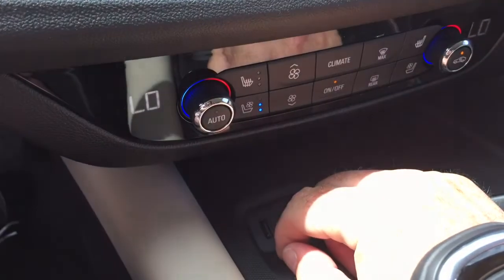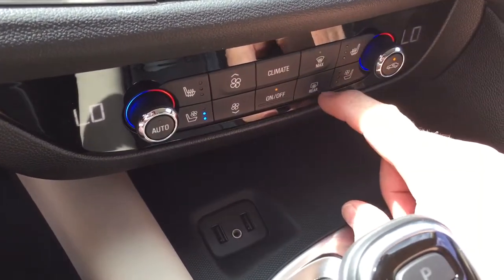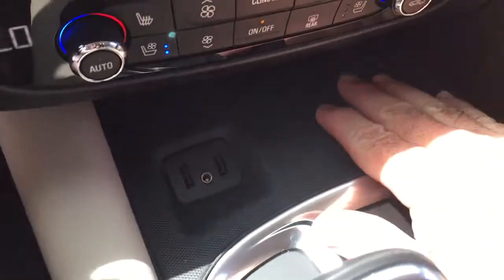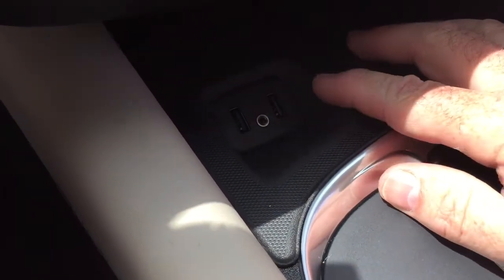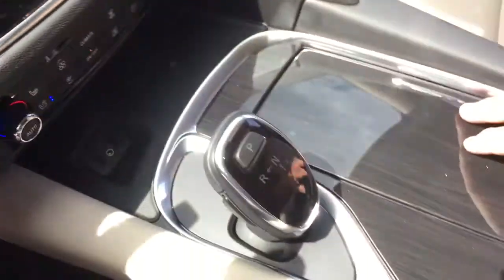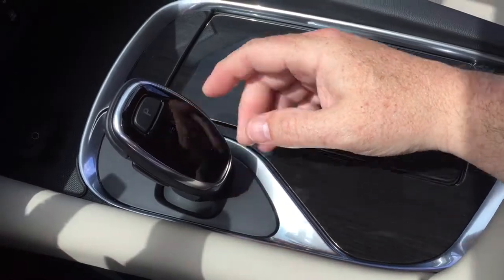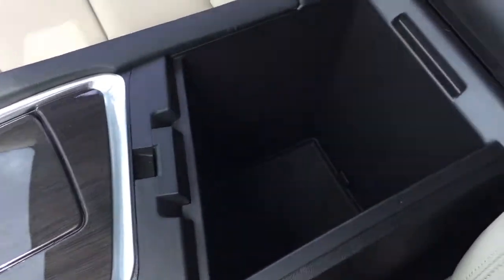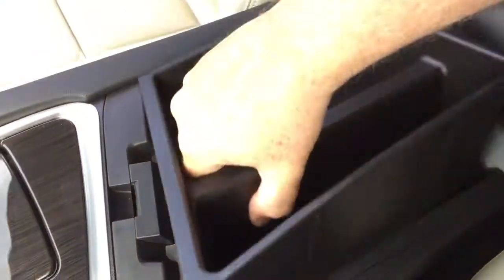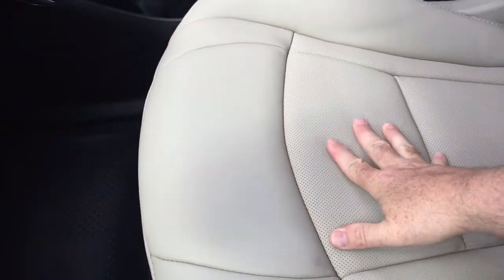And temperature controls up here. Fan speed operator, AC button, defrosters. And right here you got a place to put a device, and you can charge up with 2 USB ports and auxiliary. Cup holders below, and the precision shifter. Armrest flips up, and you've got storage space located underneath. And those perforated leather seats continue.